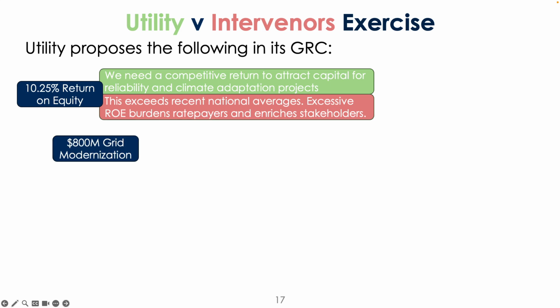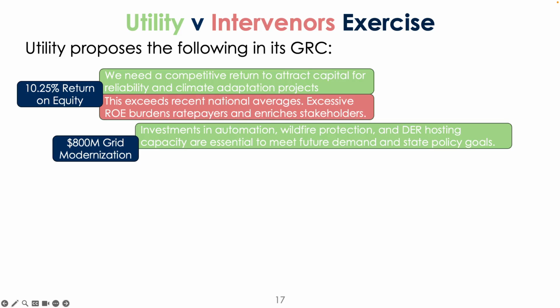Okay, now the utility wants to spend $800 million to modernize the grid. So why might a utility want to do this besides making more money? Well, it ensures their business going forward, longevity, reduces risks, and after it's paid off, they have many years of making money on it. I don't think they will ever be making the argument that we need to make more money. I think it'll usually be grounded in other things. But maybe they want to invest in automation and wildfire protection. They want more hosting capacity for DER services, right?